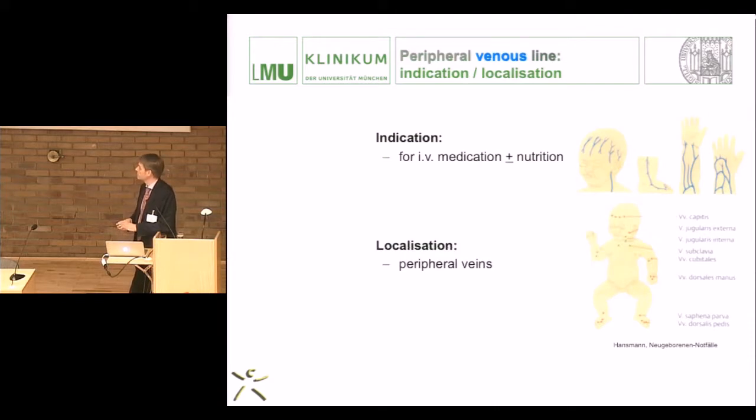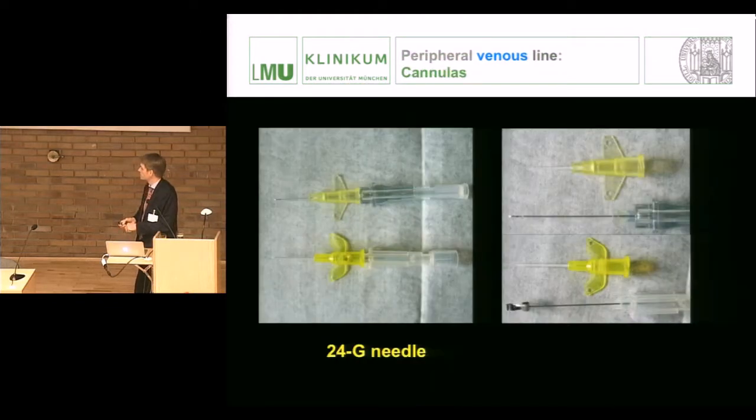Now it comes to peripheral venous access. This is daily business, so you can get venous access pretty much everywhere in neonates. However, you have to take into consideration, especially in the lower extremities, if you are using peripheral surface vessels in these infants, the possibility of damaging venous valves is much higher and may result in later-term venous problems in these infants. And that has been described.